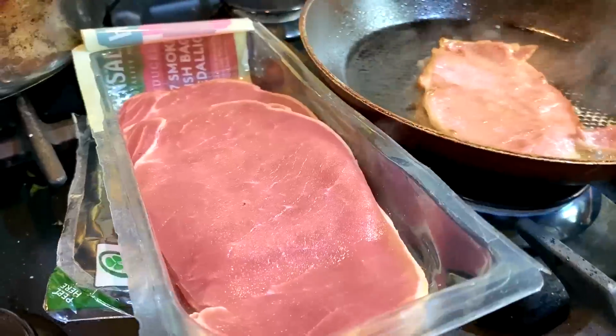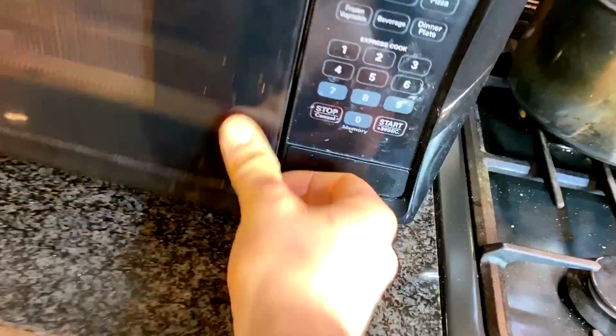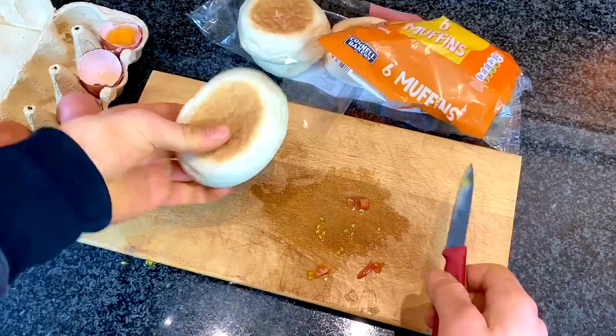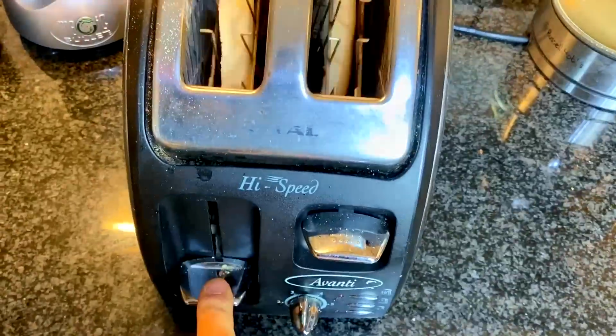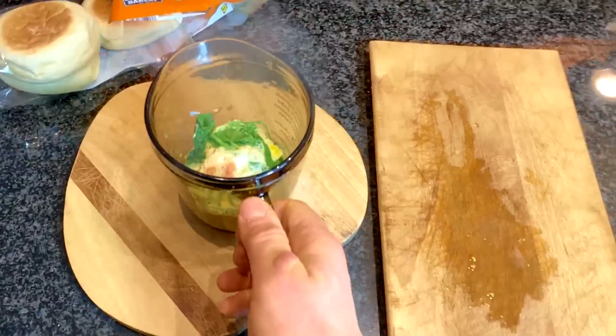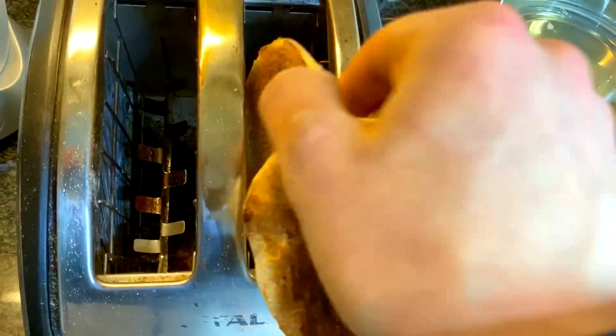Okay, and then just fry up the bacon. Put the eggs in the microwave like this. You see that? Okay, medium heat, slice up your English muffin or bagel or whatever I said before. And then, yeah, this is actually a sort of pro tip. You can just take it out and then you score around the edges.